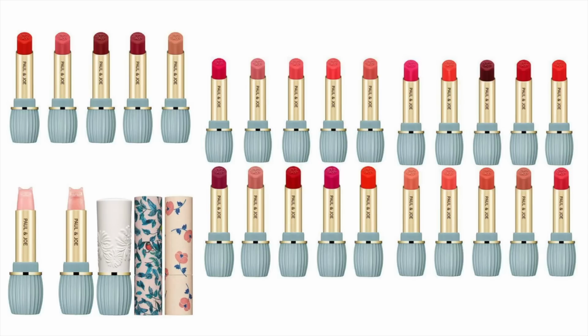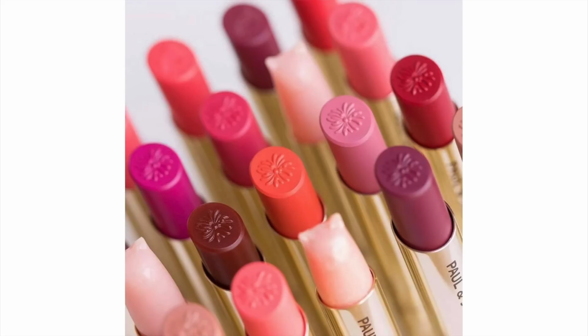But the lip treatments are the cat-shaped ones. Oh, they're so cute. How would you use them? I don't know. You could chop them up in a makeup breakup. You could indeed. It's the only way I'd ever chop up a cat.